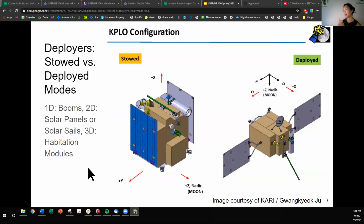What you'll see here in the image is the Kepler configuration. Kepler is the Korea Pathfinder Lunar Orbiter. It's South Korea's first lunar mission. It was developed and managed by the Korea Aerospace Research Institute, KARI, and is scheduled to launch in July 2022 to orbit the moon for 1 year, carrying an array of South Korean experiments and 1 US-built instrument. Its launch vehicle is going to be the Falcon 9.